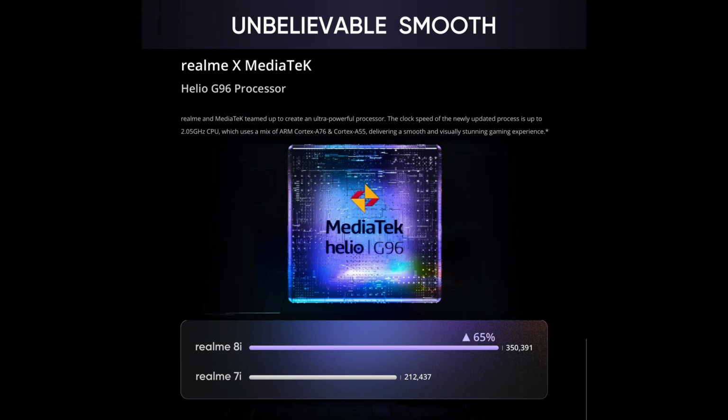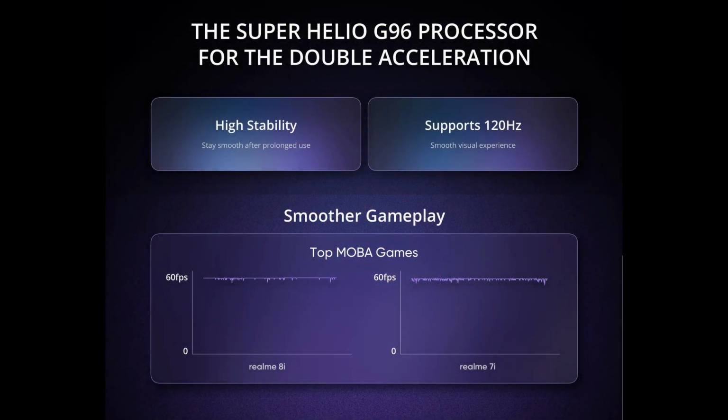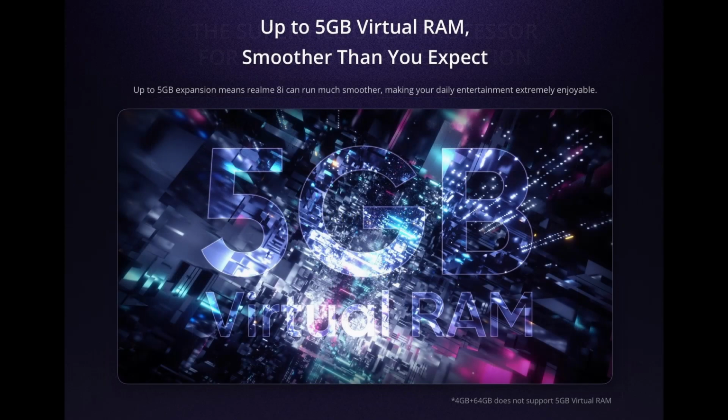Realme and MediaTek teamed up to create an ultra powerful processor. The clock speed of the newly updated processor is up to 2.05 GHz CPU, which uses a mix of ARM Cortex A76 and Cortex A55, delivering a smooth and visually stunning gaming experience.